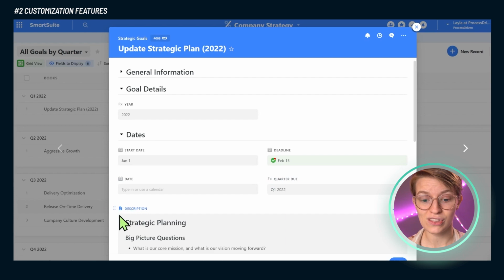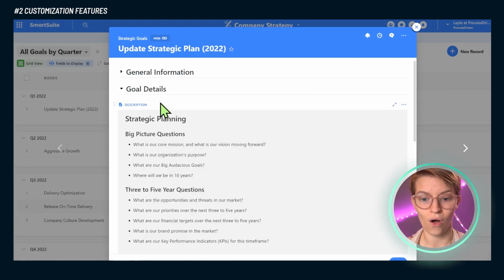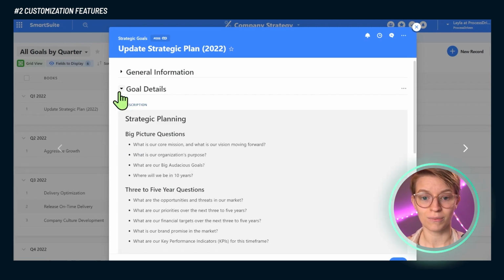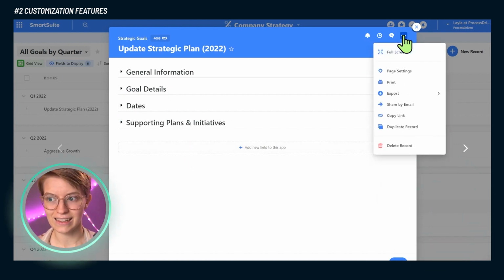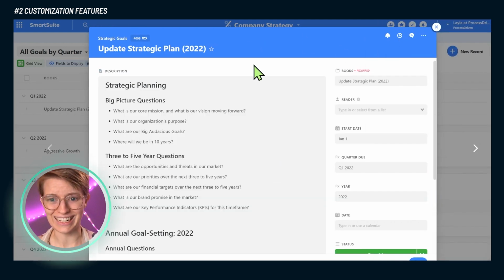I could drag around all the fields and data that I have into sections that make sense for me. For example, maybe the description of this goal goes up here in goal details, awesome. And then down here, I want all my dates. Each of these sections could be collapsed, not only to make my load time faster, but to allow me to see information in the way I want to. Inside these records, I can also choose to change the layout of them, which is really nice. Again, suiting whatever our brain wants to see.